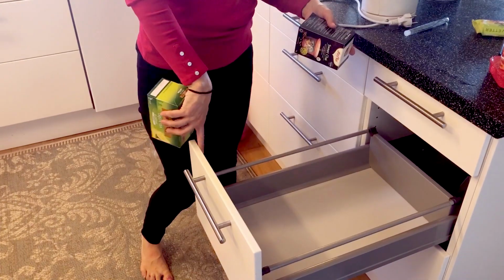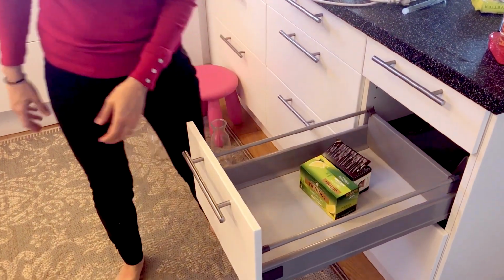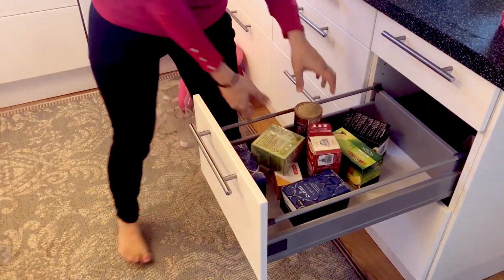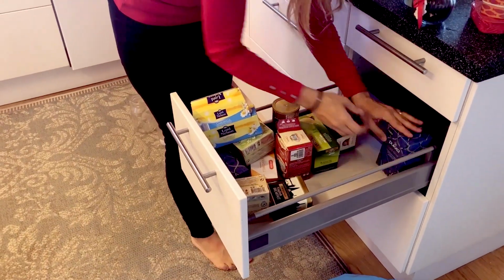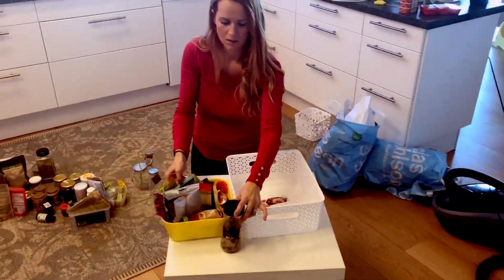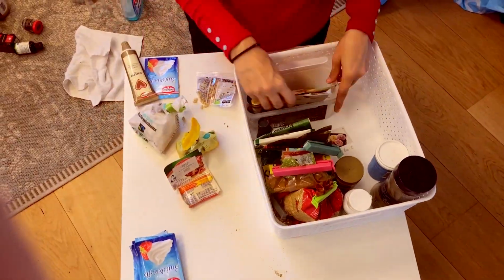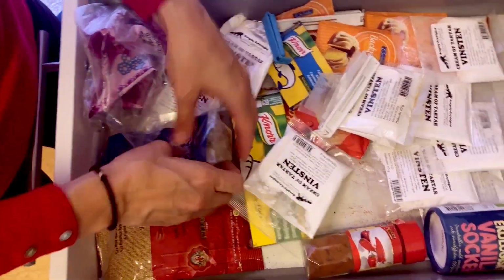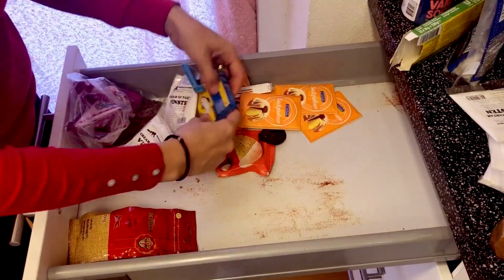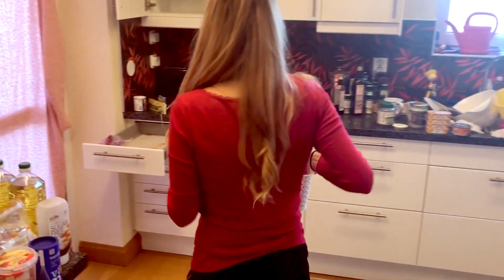Our excess snack drawer is going to become our tea drawer because clearly we have something for tea. And we have even two of them. And another drawer is full of spices and baking stuff and things we never use. Okay, so now I can put this in here.